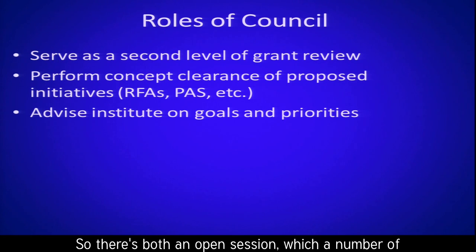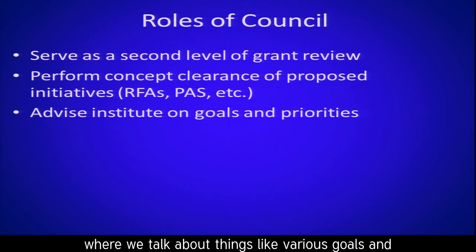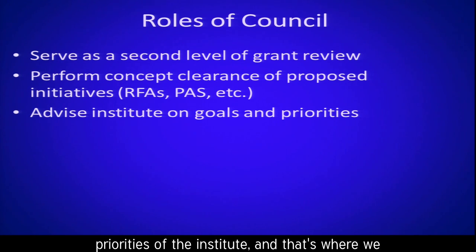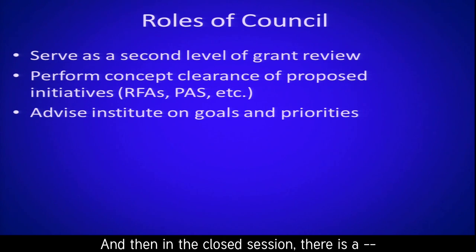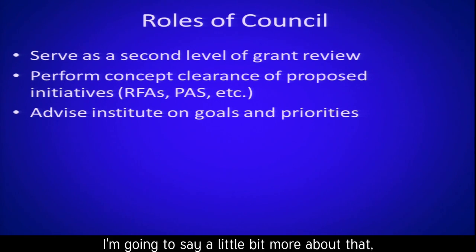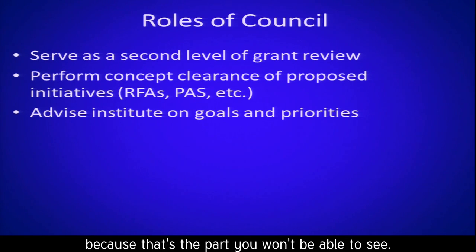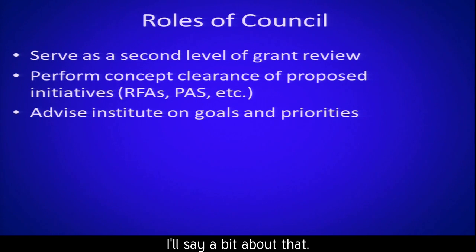So there's both an open session, which a number of you will be attending, and that is the session where we talk about things like various goals and priorities of the Institute, and that's where we get our best advice from council. They also provide concept clearance, and then in the closed session there's a fairly intense review of a variety of grants. I'm going to say a little bit more about that because that's the part you won't be able to see. So in terms of just keeping things unmysterious, I'll say a bit about that.